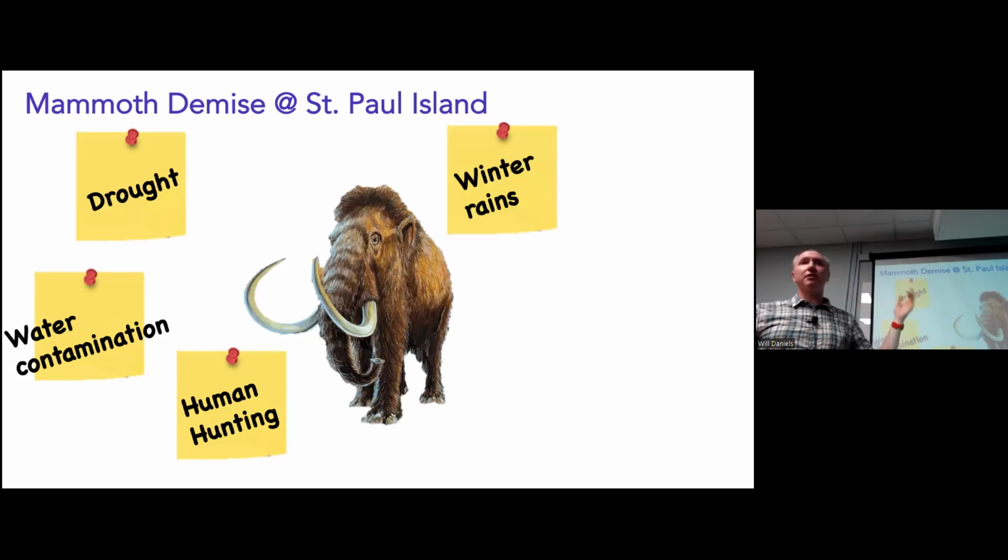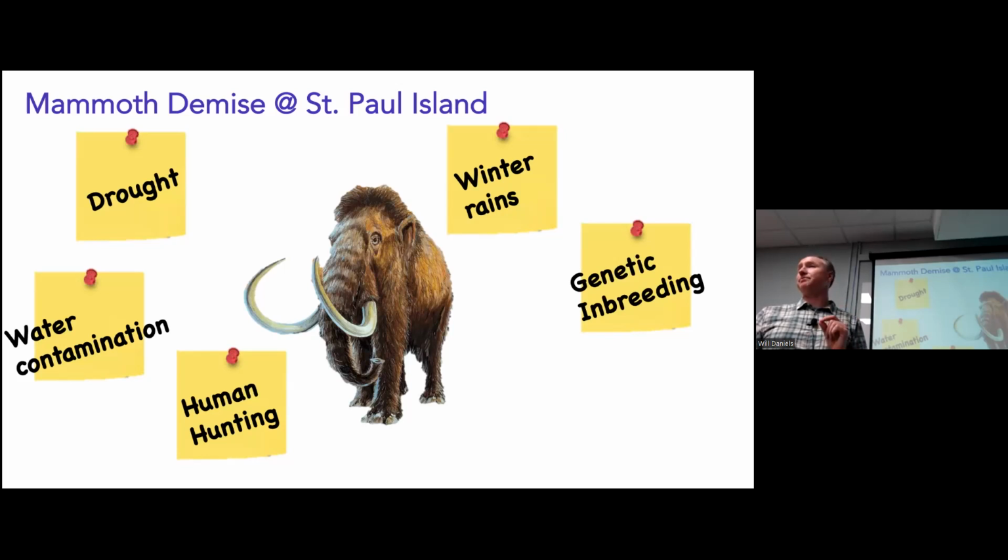Winter rainfalls can be extremely hard for megafauna living in Alaska today. Muskox are especially stressed out when their coats become saturated with water during winter. So that's one plausible scenario. Genetic inbreeding, probably an important factor. We know that these mammoths exhibited island dwarfism. Their body sizes were getting smaller over the 5,000 or 6,000 years they lived there. And so we know there was some element of genetic inbreeding.